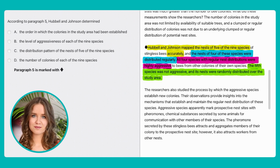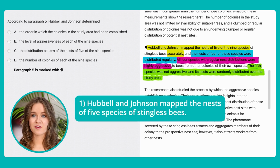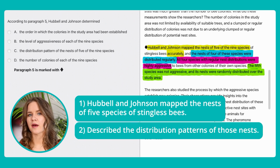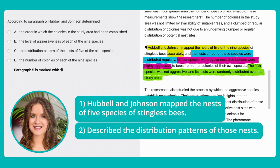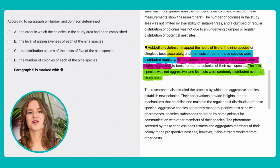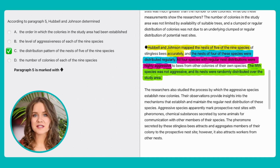4. So, what conclusion can we draw? Hubble and Johnson mapped the nests of 5 species of stingless bees, and described the distribution patterns of those nests. The text says that 4 of the species had regular distributions, while the 5th had a random distribution. So the correct answer is C, which focuses on the distribution pattern of the nests.